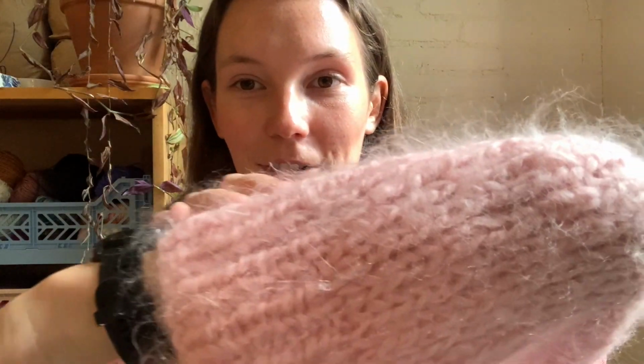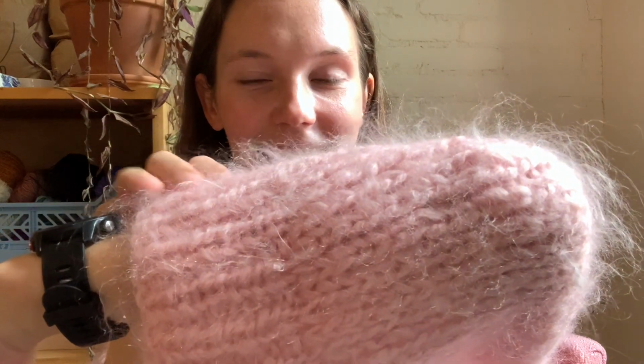And I've got a hand knit on today. This is an old one from some years ago now. Can't really remember when, but the pattern is the Loopy Mango. I believe it's their Rhinebeck cardigan, and it's knitted up in Loopy Mango too. This is their bulky mohair that is so soft, but so mohairy. I don't know if you can see all that fuzz that's up there.